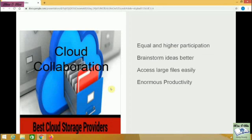In this place, definitely I have to highlight cloud collaboration. A bit of knowledge about cloud collaboration is much needed today, because this is completely related to technology. If you take cloud collaboration, what are the advantages? Equal and higher participation. I mean, we can give equal opportunity to all the students. We can even check their contribution to the project. Brainstorm ideas better. Really, the participants in this project work came out with effective ideas. Access large files easily. The second biggest one is enormous productivity.